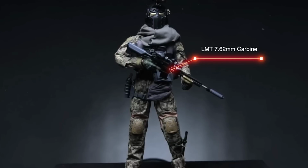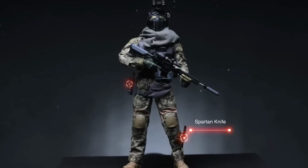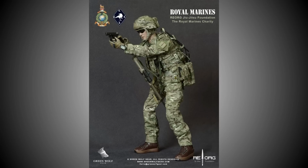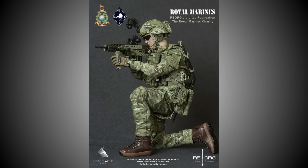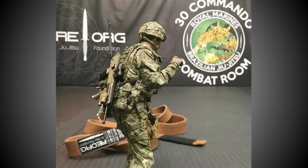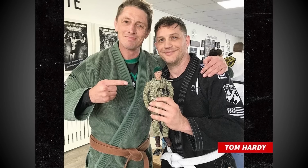No Green Wolf Gear figures are mass produced, with most examples being limited to around 500 pieces, making them truly collectible. The product range also includes a modern day British Royal Marine Commando figure whose likeness is modelled after the famous British actor Tom Hardy. This figure has been designed with the same obsession for detail as all the other Green Wolf Gear products. But the difference with this figure is that all the proceeds from this product are going to the Royal Marine charity Reorg Jiu-Jitsu, a charity that helps serving soldiers and veterans overcome injuries, both mental and physical, through martial arts, and Tom Hardy is the charity's head ambassador.